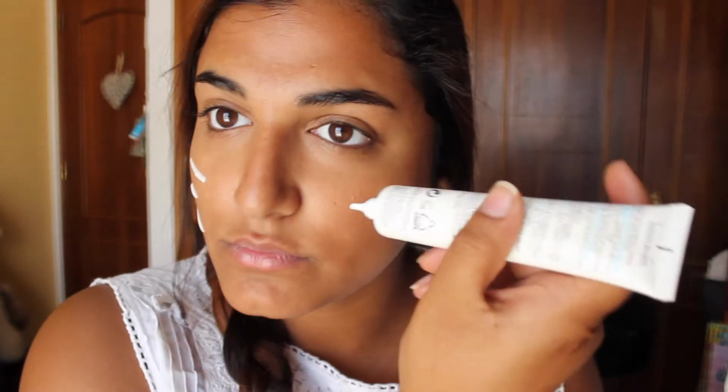Starting off with makeup and skincare, the first product I have here with me is my face cream from La Roche-Posay Laboratoire Dermatologique, and it's called the Effaclar Duo. It's basically a corrective and unclogging anti-imperfection care.